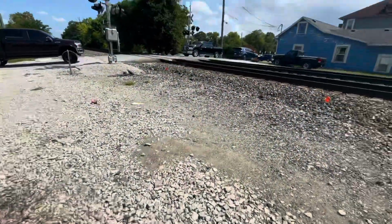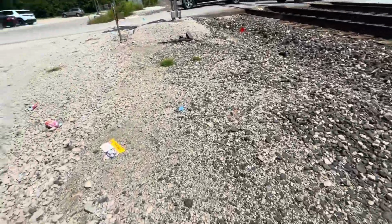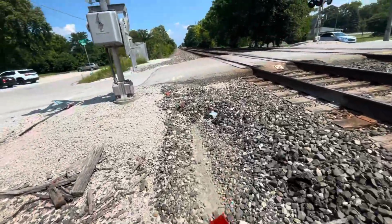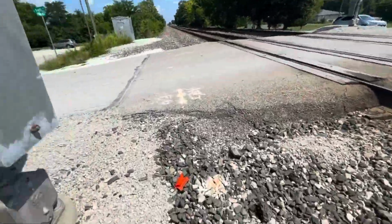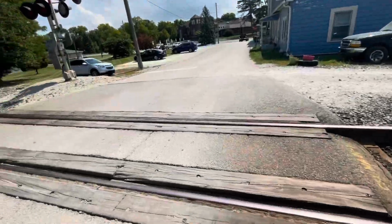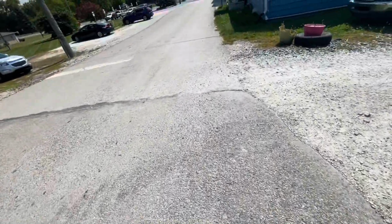Okay, so I was not expecting that. That was an awesome bonus. I thought that was it. So M363 must be behind this one. Because when I heard the horn, I'm like, that sounds like a Mac. That doesn't sound like the GE horn that it has.